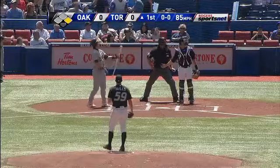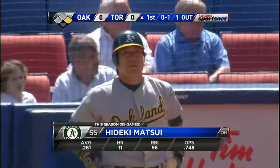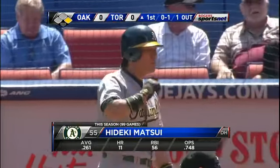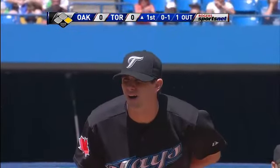Goes after the first pitch and pops it over the Blue Jays dugout. Let me ask you this. The adjustment for the Athletics hitters. Henderson Alvarez threw 97 in last night's game. Mills will pitch around 87, 88. Is that a real adjustment challenge for them?